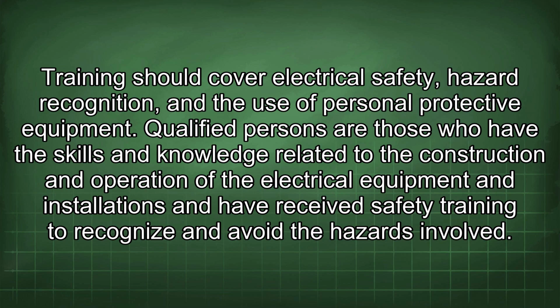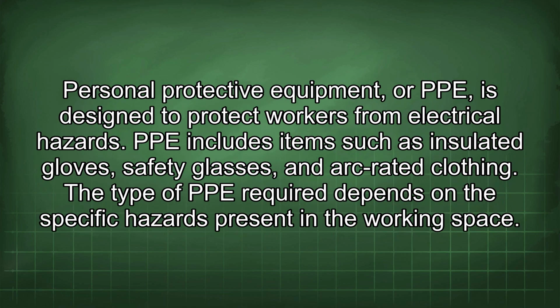Qualified persons are those who have the skills and knowledge related to the construction and operation of the electrical equipment and installations and have received safety training to recognize and avoid the hazards involved. Personal protective equipment, or PPE, is designed to protect workers from electrical hazards. PPE includes items such as insulated gloves, safety glasses, and arc-rated clothing. The type of PPE required depends on the specific hazards present in the working space.